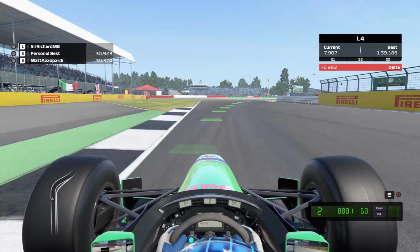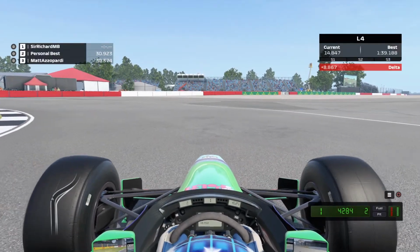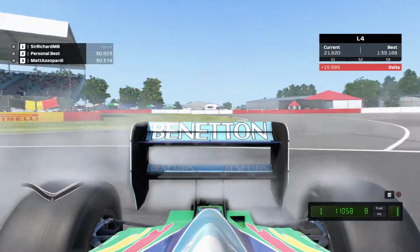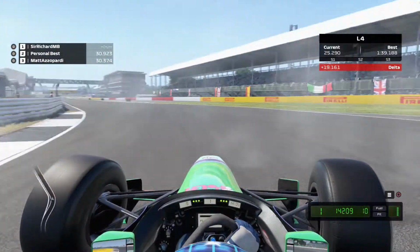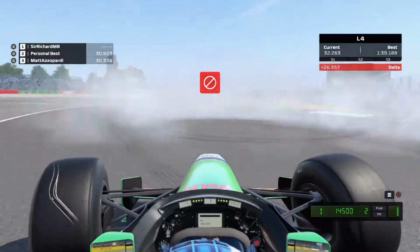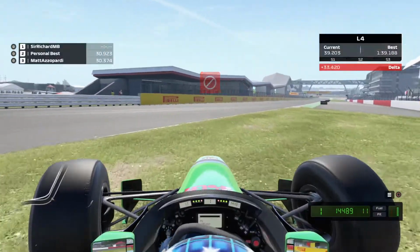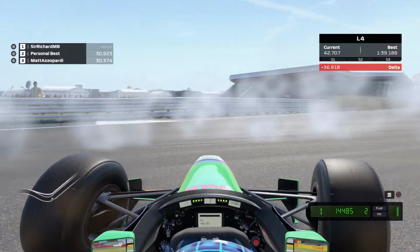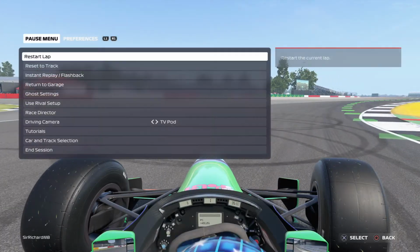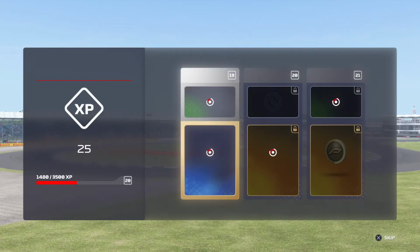A shame. I thought this car would be a hell of a lot faster, but just doesn't look like it is. Time for the celebratory donuts. Yes, look at those wheels. Right, now let's check the replays. I'm actually quite disappointed in that, really. I thought that would be a hell of a lot faster than it was.